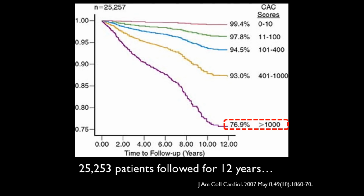But note that people who have a high score can take action, intervene, and stop the progression of the disease. And in doing so, they can hugely reduce their risk. And again, this is the importance of using this screening technology more widely, because it gives people the choice and the option to intervene and essentially save their own lives.